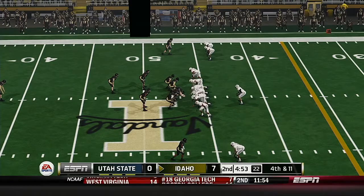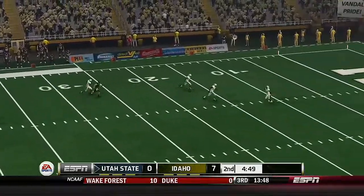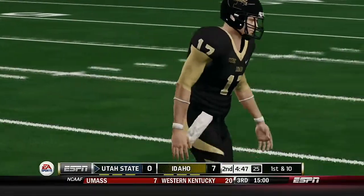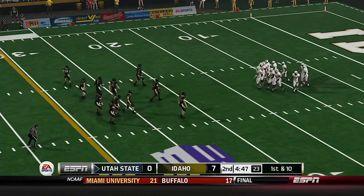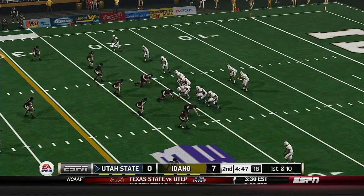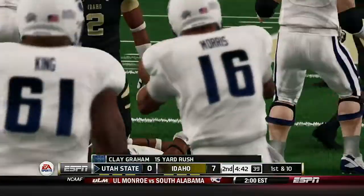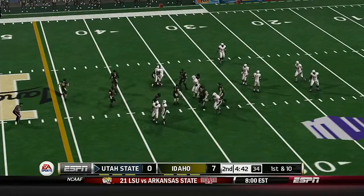Idaho is up 7. And it goes into the end zone, down for a touchback. With one quarter down, I really haven't seen too much separation between these two squads. Might be neck and neck the whole way. He's out to the 30. Tackle at about the 35. That's a gain of 15 on the play. First down.